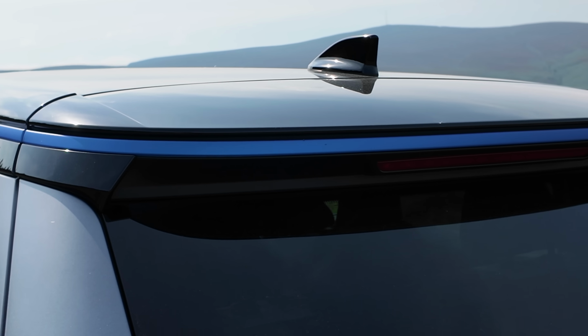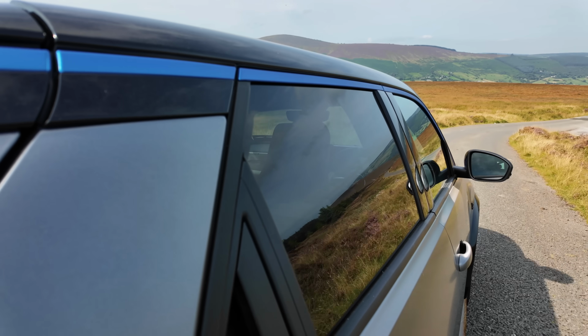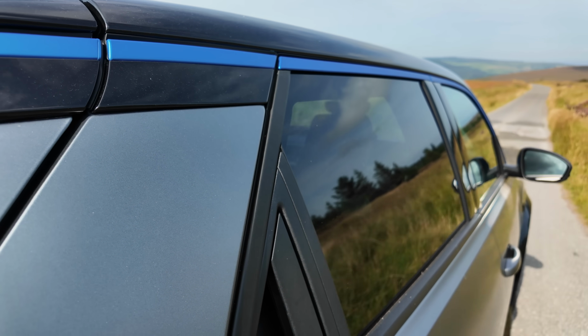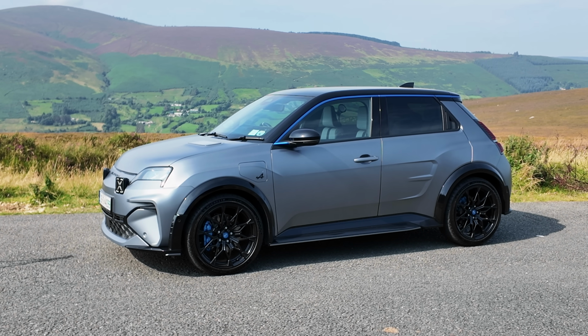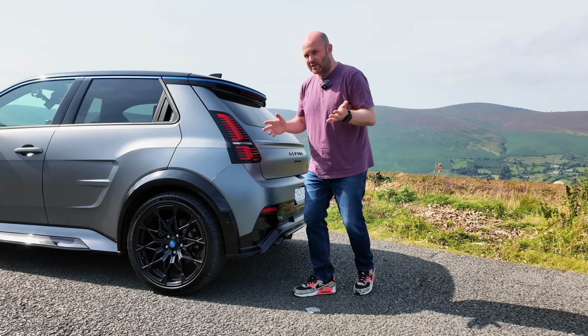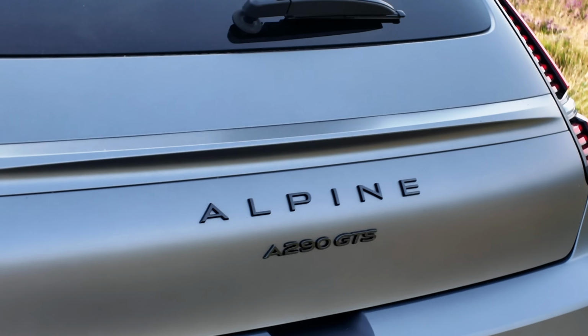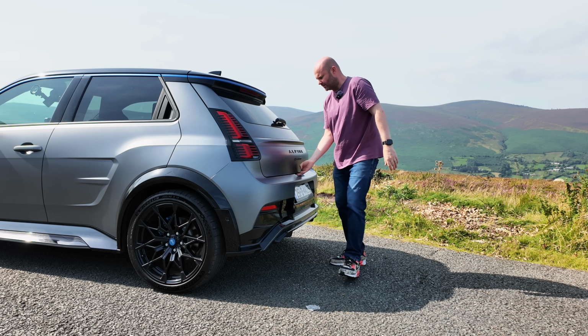Roofline has this blue strip around the top of it with the black contrasting finish, and then you've got the flared arches, the grooves in the doors, the massive side skirts. Boot is a little over 300 litres. You have this ducktail spoiler on the back of this. The rear lights are obviously very, very similar to the Renault 5.